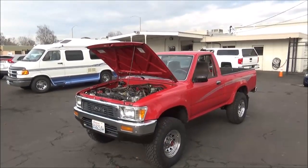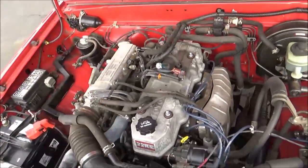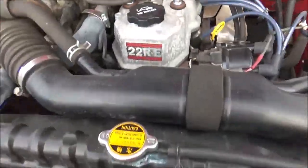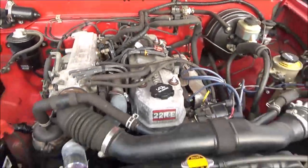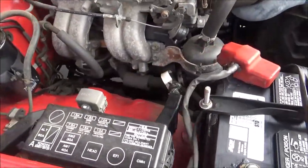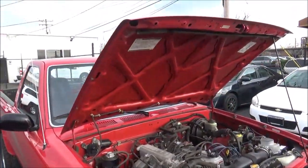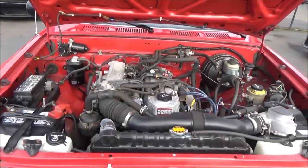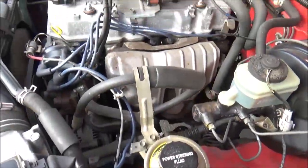This 4x4 Toyota truck is powered by the base engine for 1990, that being the 22RE 2.4-liter single overhead cam, 8-valve, naturally aspirated inline-4 with electronic fuel injection. It produces 116 horsepower at 4,800 RPM and 140 pound-feet of torque at 2,800 RPM. This one we have here comes with the 5-speed manual transmission, one of 2 transmissions available, and of course this truck is 4-wheel drive. A carbureted version of this engine with slightly less power and torque was also offered.